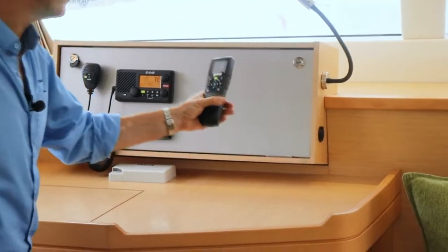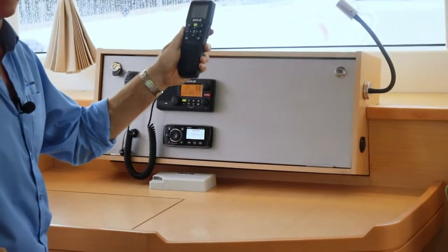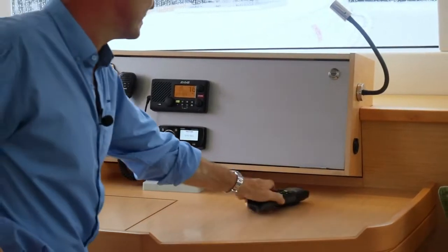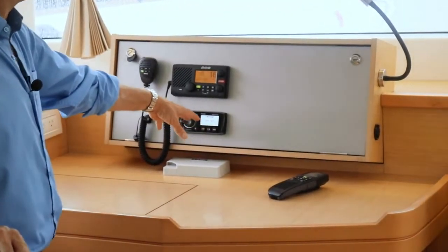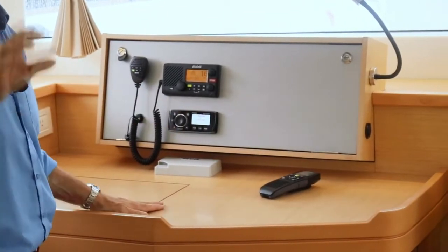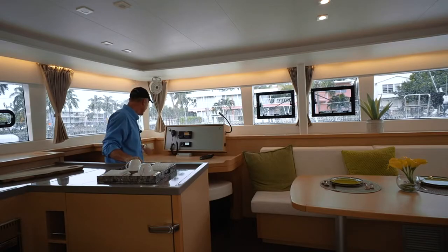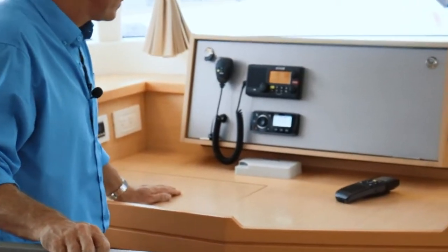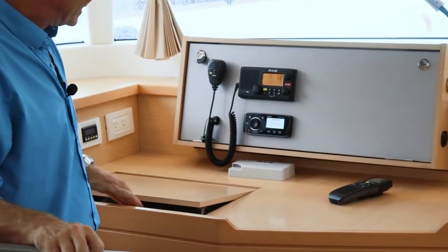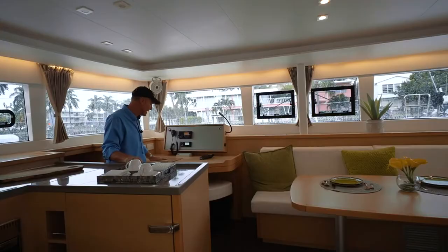You've got a wireless control here for the VHF. This can be brought up to the helm. There's a docking station for it up there. You've got a built-in VHF here. This is a Fusion stereo system. We have a set of speakers here in the salon, another set in the cockpit. And you've got controls here for the air conditioning, a nice concealed table recess to put pens and books and manuals and cruising guides there.